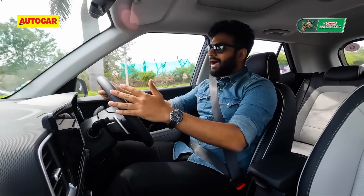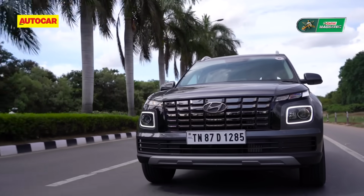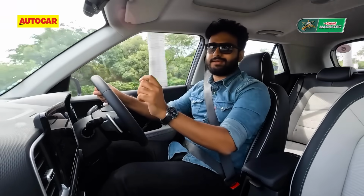To me personally, I don't see much difference at all. It might be minor in the way the tuning is done, but overall it is still very, very peppy. And if you like to go fast, this is it.